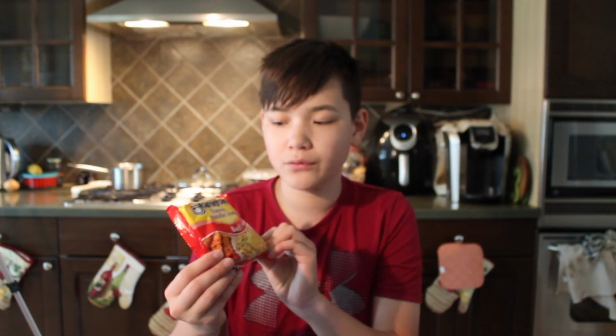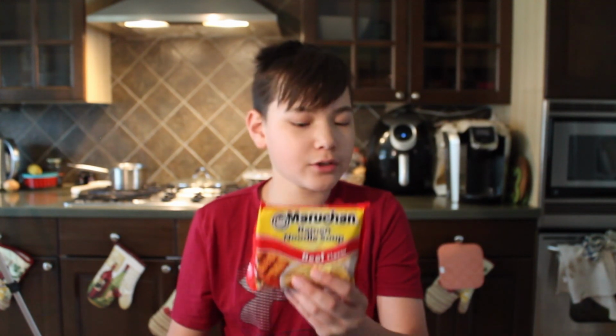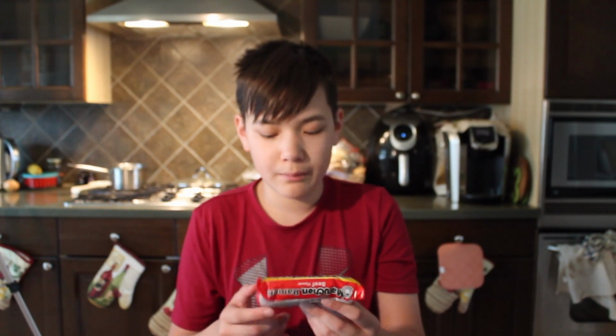Here I have some Maruchan beef noodles, and these are a popular kind of instant ramen that are found in many supermarkets and corner stores today. They have 370 calories inside of them, and they're a great food source for now's current situation because they have a very long shelf life, they cook quickly, and they provide enough energy to get you through a meal time. The only problem is sometimes the taste on these really doesn't deliver.